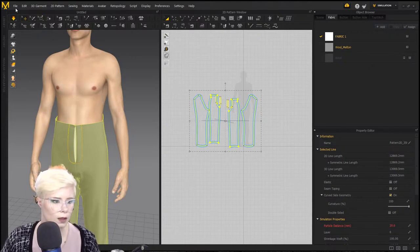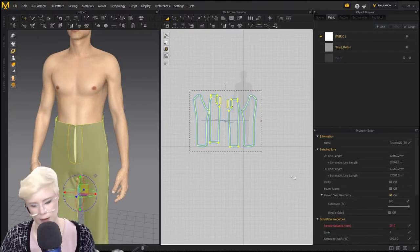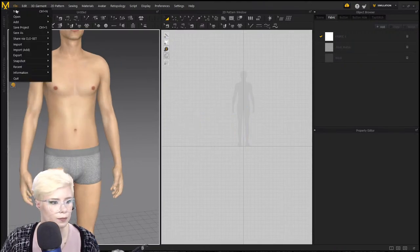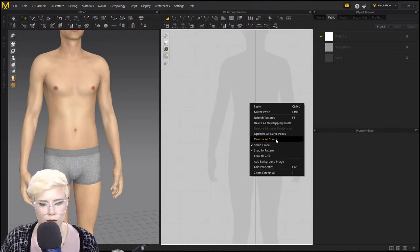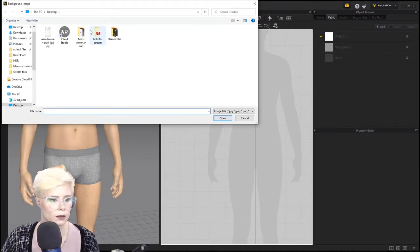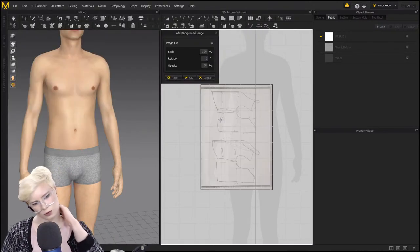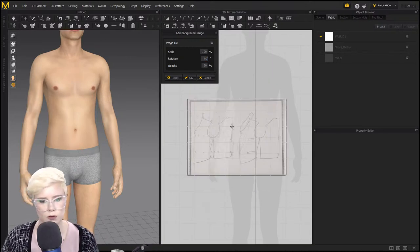So, we have a few more pieces and we only have an hour. So, I'm going to go ahead and delete this. And I'm going to be adding the vest now because we do need to make the vest. So we're going to go to, again, add background image, image file, men's Victorian suit. I have the self-balancing suit vest. I need to rotate this image 90 degrees.